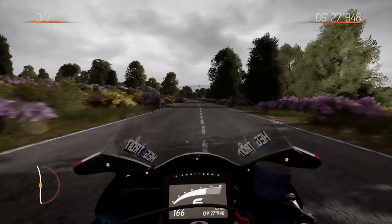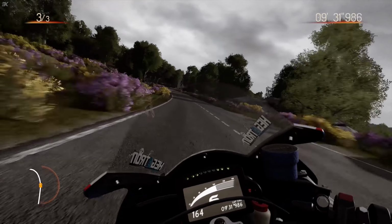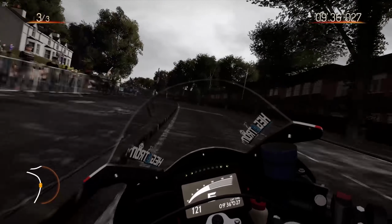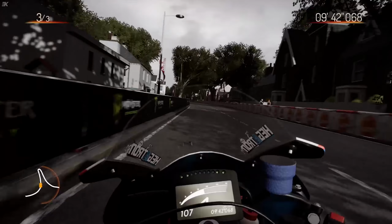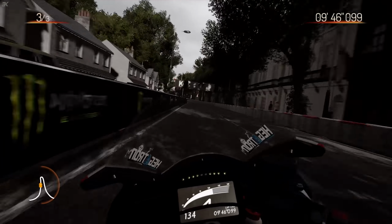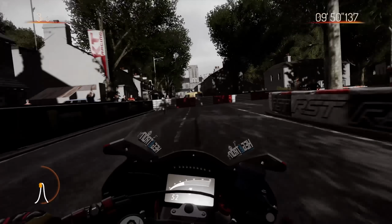That little change in direction there, or gradient, causing the bike to hop. It's always clenched buttocks on that. You go through this long left hand, get it down to fourth, accelerate, and heavy braking just around this sign. Get it down to first.